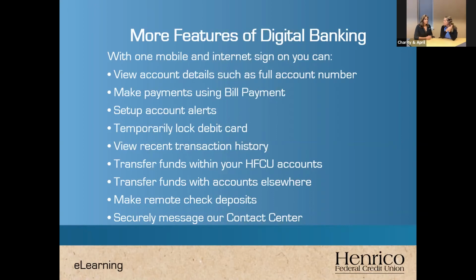Well, I guess it's a year old. It's not new anymore. Not anymore, but it's expected now. I'm glad we have that. That was a nice change. You can make payments through Bill Pay, and we're going to go over that later. The differences, the advantages. You can set up account alerts.